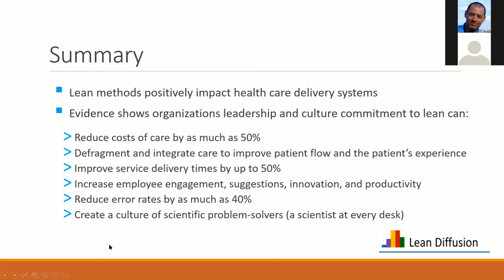They've defragmented and integrated care to improve patient flow and the patient experience, improve service delivery times by up to 50%, and increased employee engagement, suggestions, innovation and productivity, to the point where I know people in the Seattle area who say, I want to work at Virginia Mason because I want to become extremely skilled in lean. That's the kind of reputation they have.